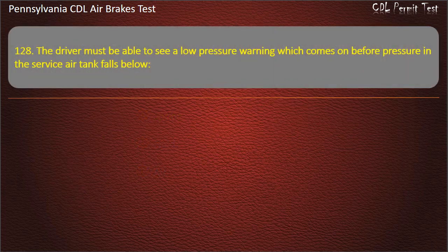Question 128. The driver must be able to see a low pressure warning which comes on before pressure in the service air tank falls below 60 pounds per square inch, 100 pounds per square inch, 80 pounds per square inch. Answer. 60 pounds per square inch.